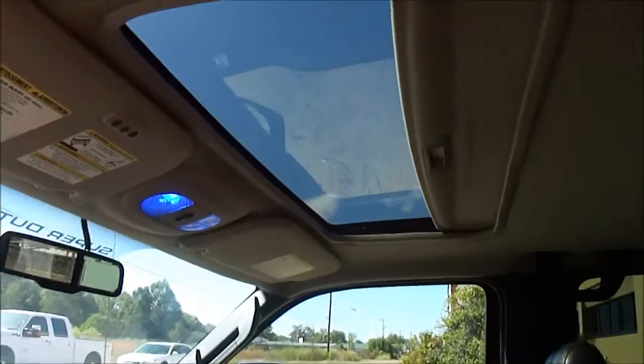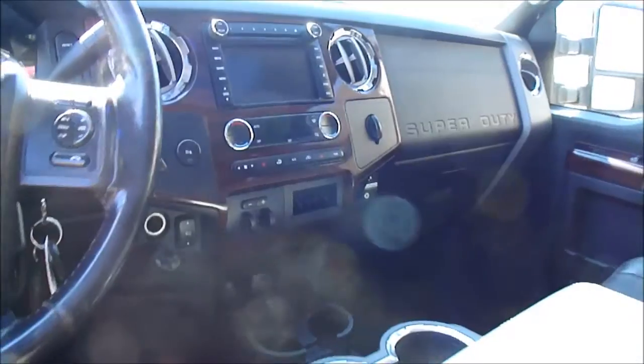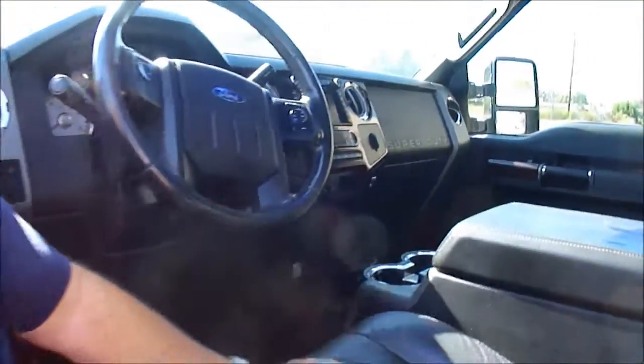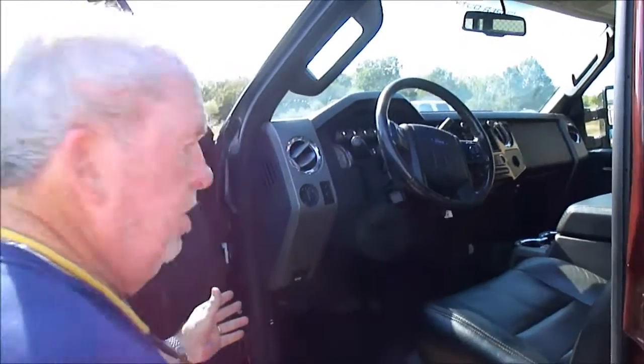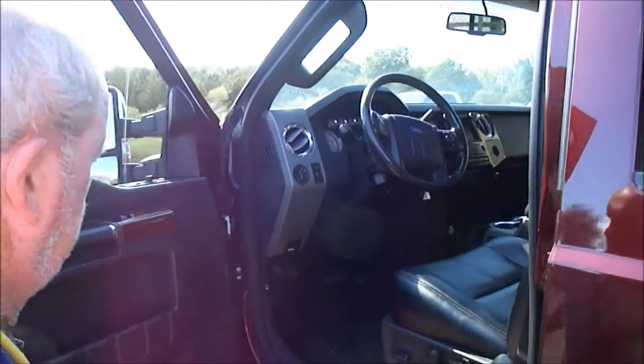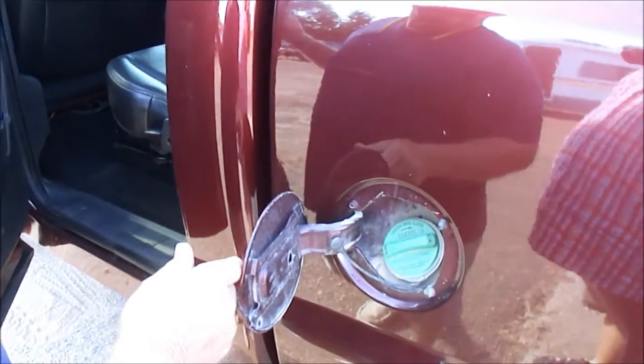The interior is as fresh and nice as it can be. Has navigation, heated seats. Look at the leather. It's absolutely beautiful. Everything you'd want on a truck, just the way you'd want it. See all this? Not kicked up, beat up. Look in here. That's factory. That shows you she's never been painted on. Back here, the back seat is just new.